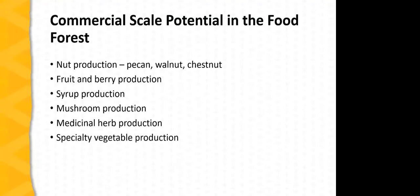Fruit and berry production, we touched on a number of the different fruits that could be grown in a food forest. And, certainly a lot of interest recently in pawpaw and persimmon, but some of the more traditional fruit crops such as apples and pears, various types of berries work well in a food forest setting. Syrup production, again, historically, maples were the primary species that was tapped for syrup production, but in more recent times, focus has shifted to other species as well, such as walnuts and even trees such as sycamore.